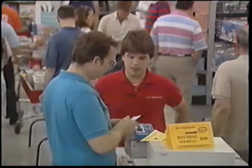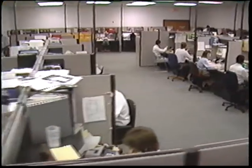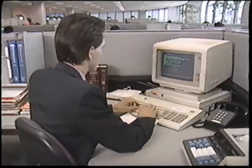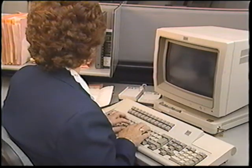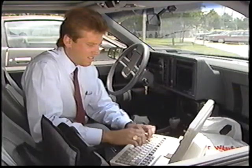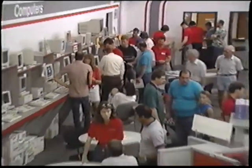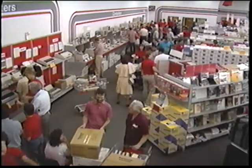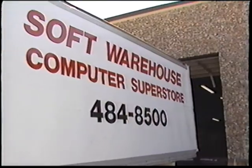Through its growing number of retail superstores in major urban areas and through its national direct-to-corporate telemarketing, Soft Warehouse reaches major corporations, small businesses, professional offices, government agencies, educational institutions, and individuals. As the computer market continues to mature, technological advancements as well as obsolescence will help to create an ever-changing assortment, promising consistently high customer demand for next-generation products.